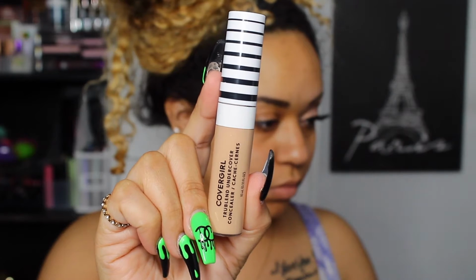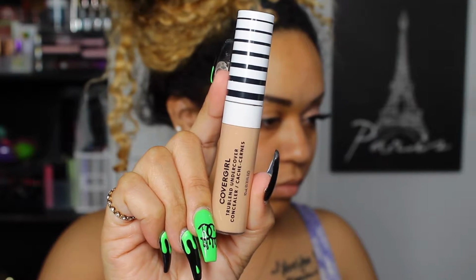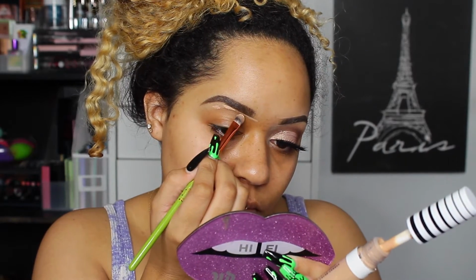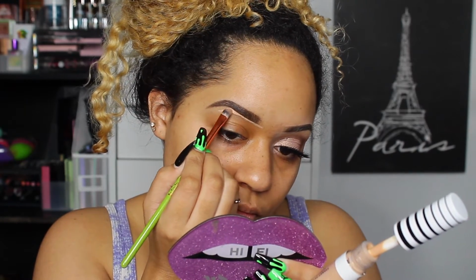Next, we're going in with the new concealer from Covergirl. This is shade M300 and we're going to be carving our brows out with this. I will tell you more about this concealer when I apply it as a regular concealer.